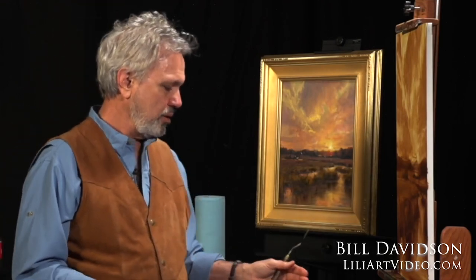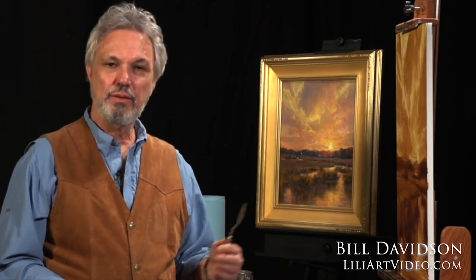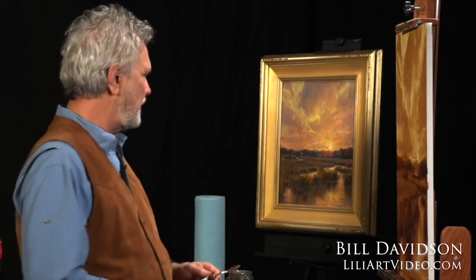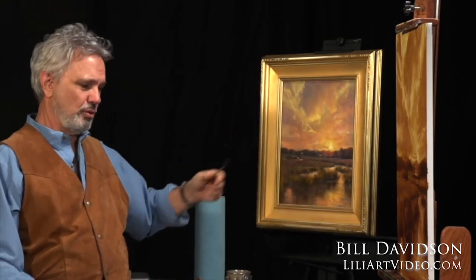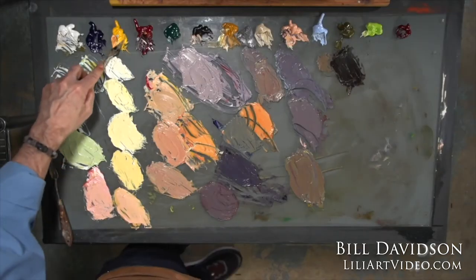I would start thinking, what color do I have? Do I have a blue, a red, or more of a yellow? And am I in the right value? Those would be my top two questions. And then I would get a general pile of that. Let's say I was going to mix to this yellow color right here. So I would go, well, I'm probably going to be in the yellow.